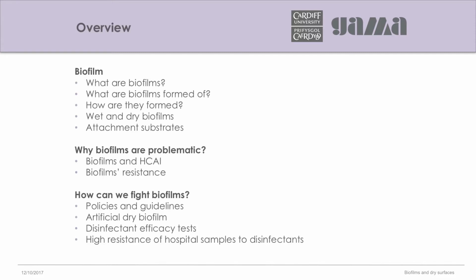So my presentation is divided into 3 sections. The first one is about biofilms in general. For those of you who are not familiar with the biofilm concept, I will give a definition of biofilm. I'll be talking about what biofilms are formed of and how they are formed. Also, in the second section, I'll be talking about why biofilms are actually problematic. And the last section is about fighting biofilms. So I'll give some policies and guidelines that are in place indirectly related to biofilms. And also I will be talking about the work that we are doing in Cardiff University regarding fighting the biofilms.